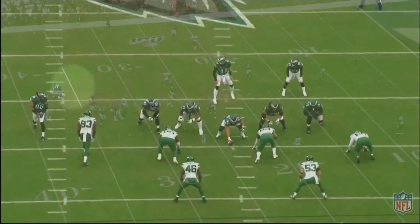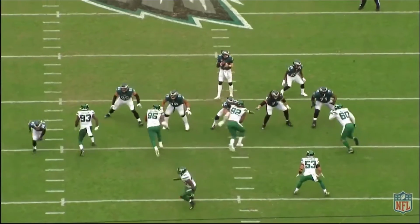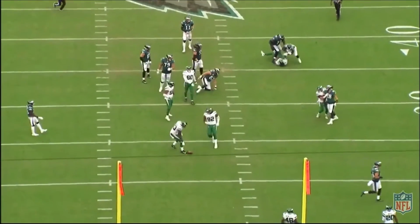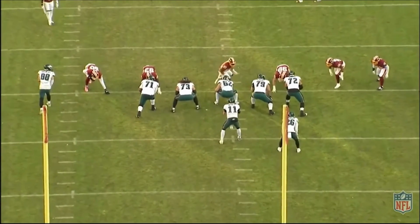A vigilant Miles Sanders scans the field and almost immediately picks up the blitzing Roberts. As Roberts approaches, Miles dips his helmet into the shoulder pads of Roberts and lays him out. Miles' improvement as a blocker will not show up in the scoring column for your fantasy team, but this may allow Sanders to stay in the game more often during passing plays.